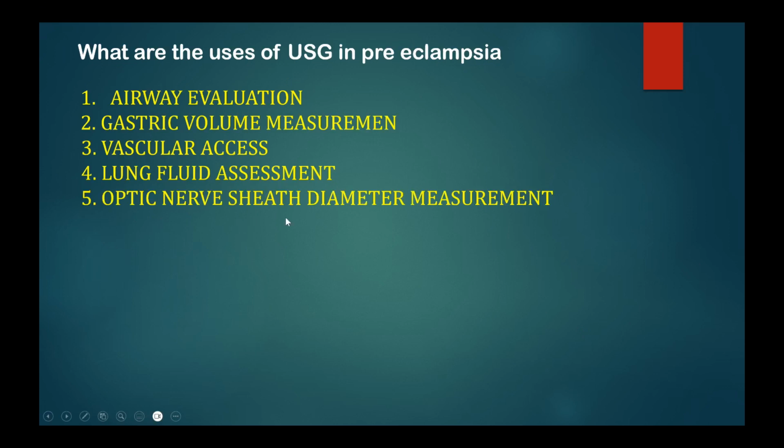And there will be raised ICP because of the edema all over, producing intracranial edema also, so intracranial pressure is raised. So optic nerve diameter measurement is also a very important thing that you can measure by USG. And when the patient has facial edema, spinal may be difficult. In that situation for a central neuraxial blockade, you may use USG. So these are all the indications for USG use in the preeclamptic patient with a lot of edema.